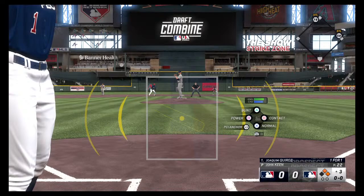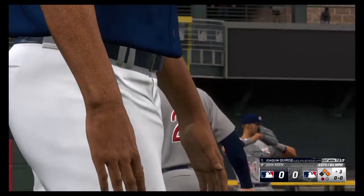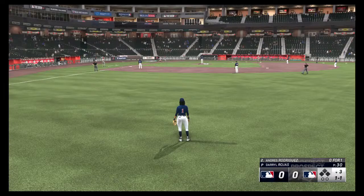Line drive, the leap, got it. What a sensational leaping play on the infield. That saved. All set for the bottom of the third. Here's the shortstop at the plate, Andres Rodriguez.